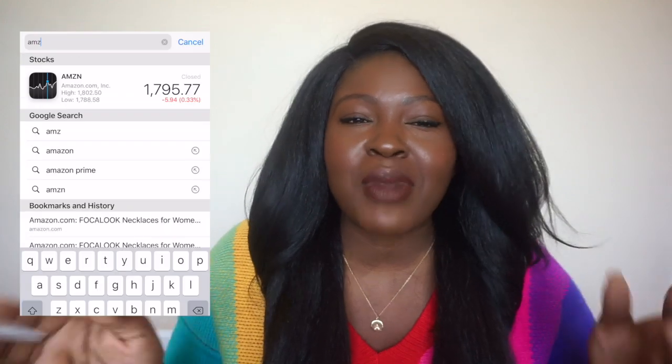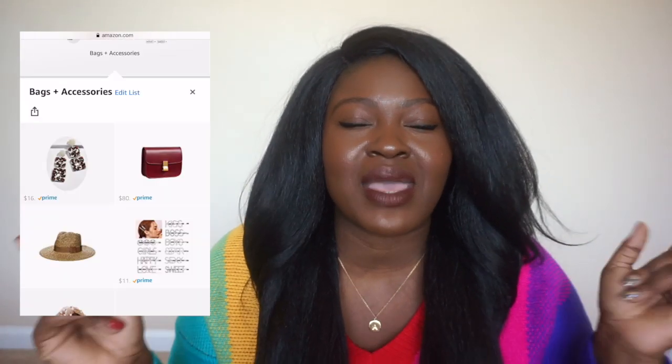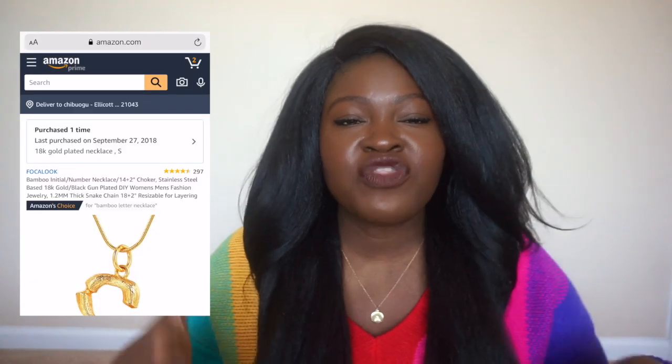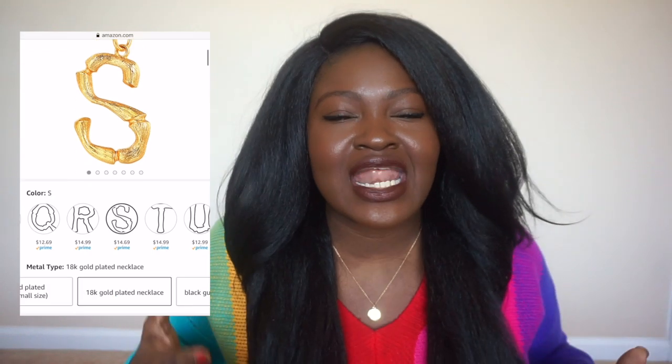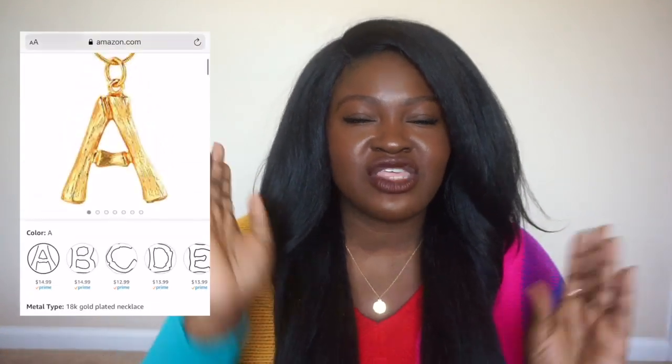Another great gift for mom or your BFF or your sister-in-law is going to be an initial necklace. I have the really giant initial necklace that says S on it. I don't know where it is right now, but it's one of my most popular pieces on Amazon, in my Amazon store. I will link it down below. So depending on the person's style, if the person keeps up with trends and has a more right now style, I highly recommend the S necklace.